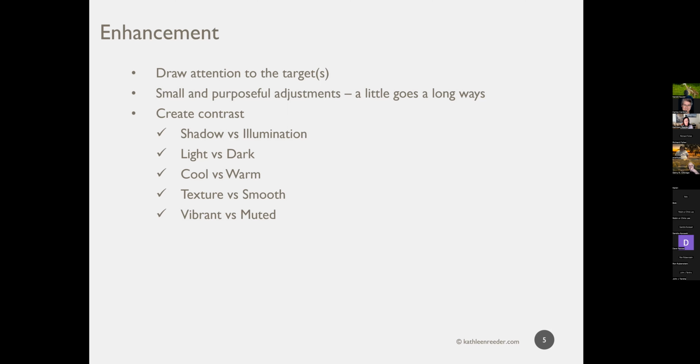One of the things that I notice when I review people's images, especially when I'm doing websites, is that sometimes people are taking an adjustment and they're applying it to the entire image, and not all adjustments should be made to the entire image. Selective adjustments on certain areas is really better. It may not be something your tool supports, but finding a way to be able to do those selective changes is really helpful to images. And for me, the key is to create contrast between shadow and illumination, light versus dark, cool versus warm, and color tones, textured versus smooth, vibrant versus muted, continuing to draw that viewer's attention to the target or targets in your image.